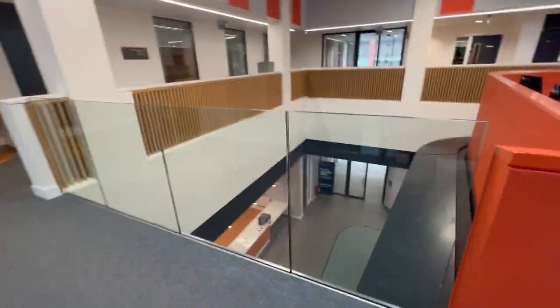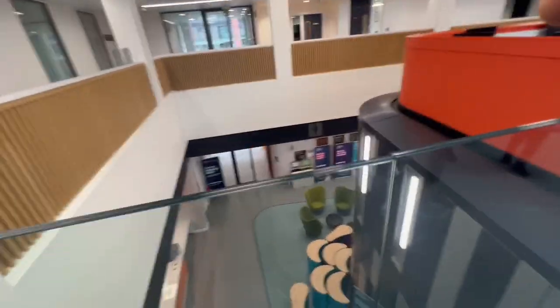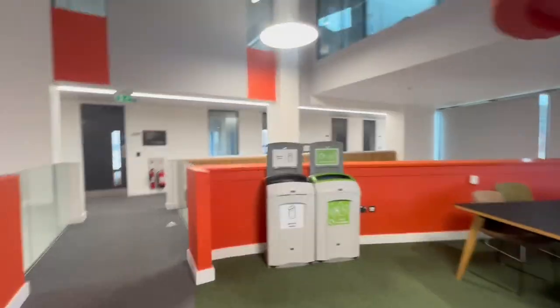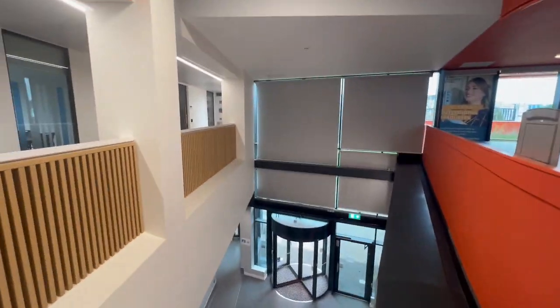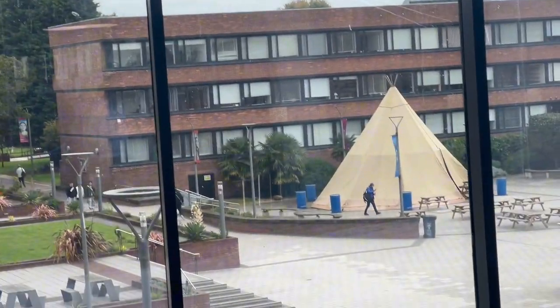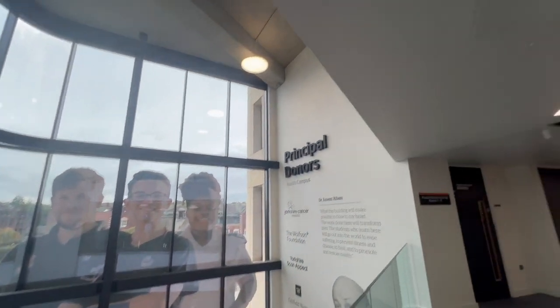Okay, so this is still outside. This is still outside the medical school, right? It goes all the way up, but you don't have to. You've got computers outside. You can literally just sit down and work in any of these corners. Aha, this is it. This is the entrance. So it goes all the way, but we don't have to. So, you see what I mean? That's it. Essentially, this is the Allam Medical School, Principal Donors Health Campus.